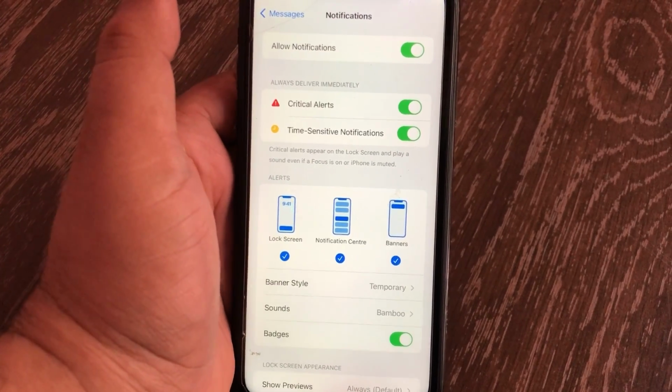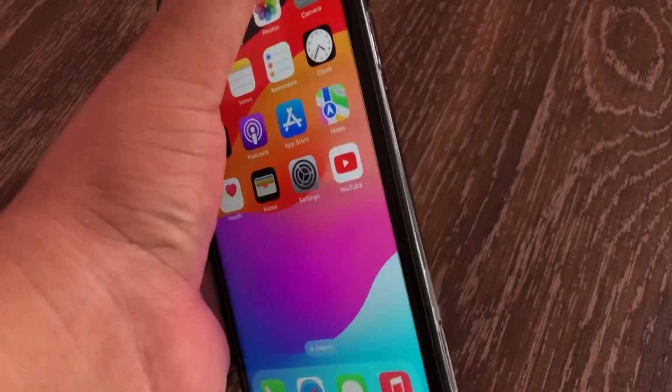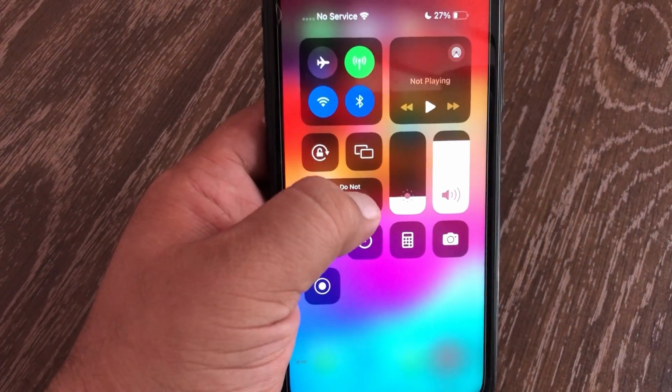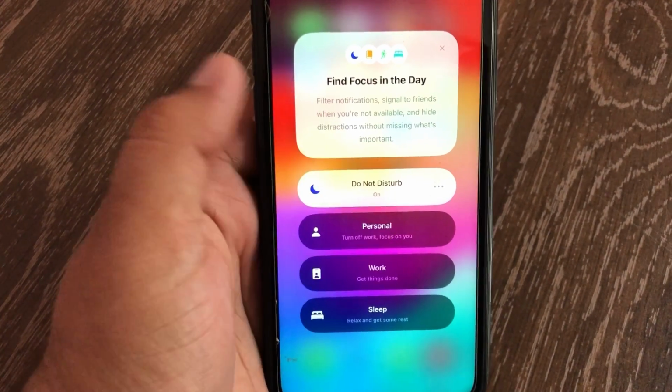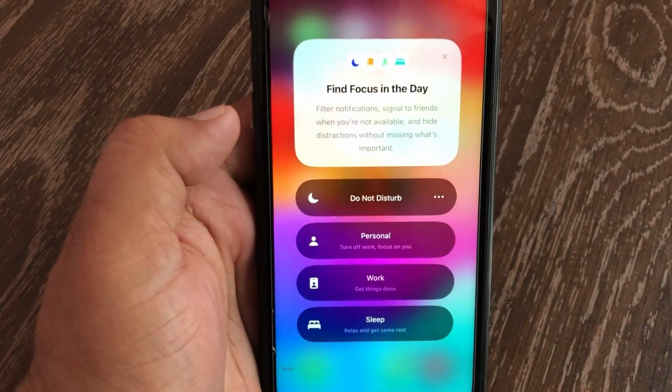Now go back to the home screen. Open the control center and check if do not disturb is on. Sometimes notification does not appear due to do not disturb being on. If do not disturb is on, turn it off.